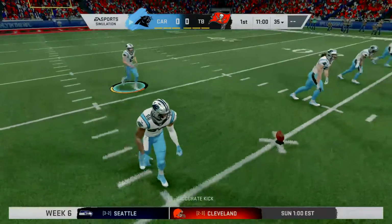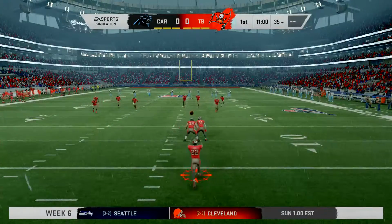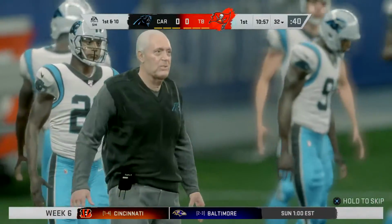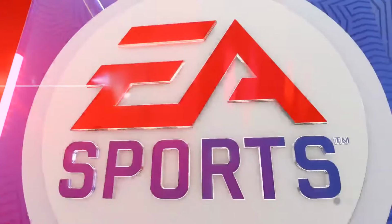Set to go now in Week 6 of the NFL season, and we are underway on EA Sports. This one taken from the 7. Solid return, pretty good field position. They'll start at the 32-yard line. So out come the Bucs now for their first drive.